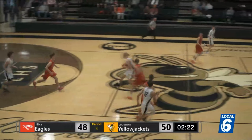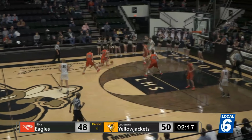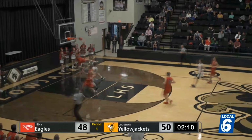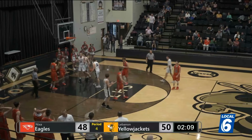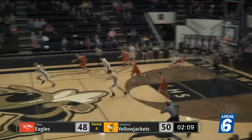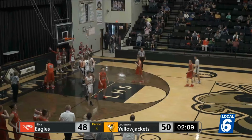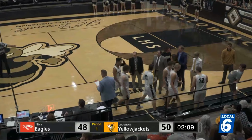Get it into Crystal. To Zimdars. To Shelton. Scramble for it, and Nixa comes up with it. Wolford with the basketball. And there's going to be an offensive foul on Wolford. That'll be his first. And Lebanon will call a timeout with 2:10 to play in the contest. A full timeout, and they lead by 2.